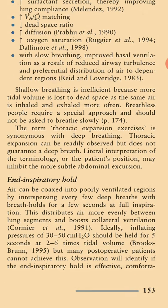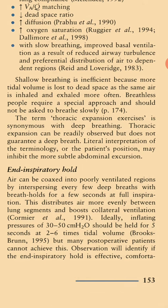Shallow breathing is inefficient because more tidal volume is lost to dead space as the same air is inhaled and exhaled more often. Breathless people require a special approach and should not be asked to breathe slowly. The term thoracic expansion exercises is synonymous with deep breathing. Thoracic expansion can be readily observed but does not guarantee a deep breath. Literal interpretation of the terminology or the patient's position may inhibit the most subtle abdominal excursion.